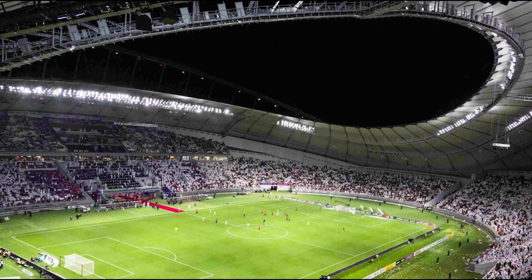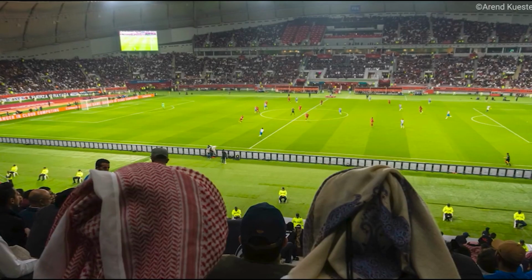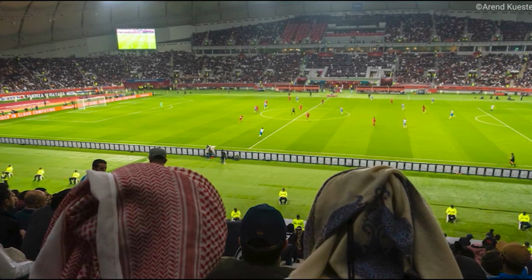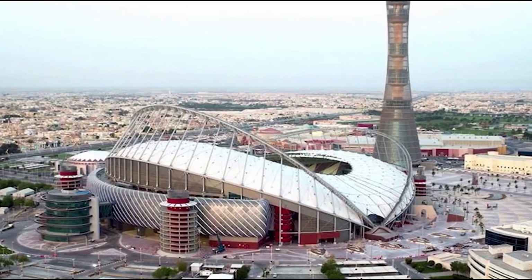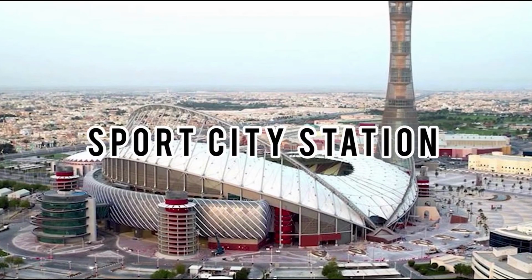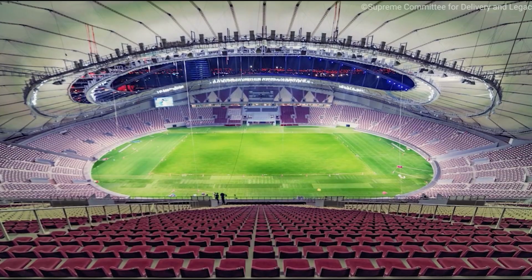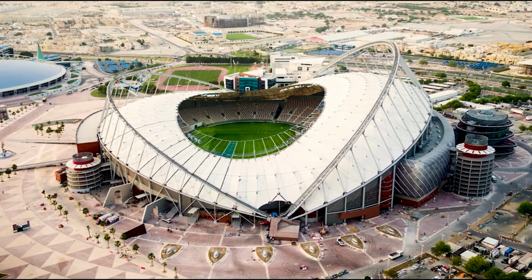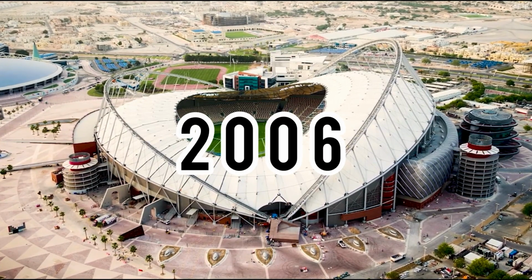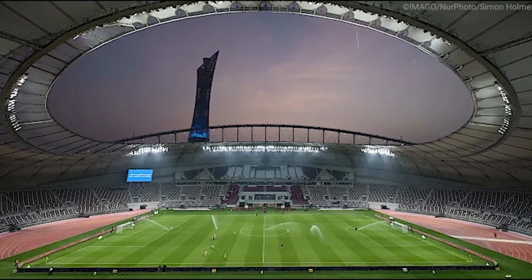The new tier added 10,450 seats to the capacity of 40,000, while the stadium now features a new facade. The new LED lighting system adds a new dimension to the fan experience. The stadium is served by Sports City Station on the Doha Metro Gold Line. The stadium lies in the heart of Aspire Zone, Qatar's center of sporting excellence, which was the foundation of the 2006 Asian Games. They're precise and designed to drive participation in sports.